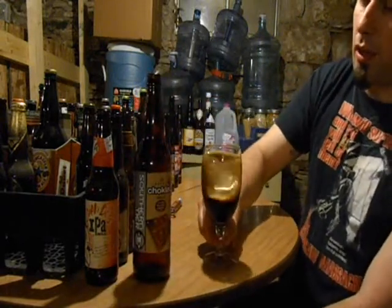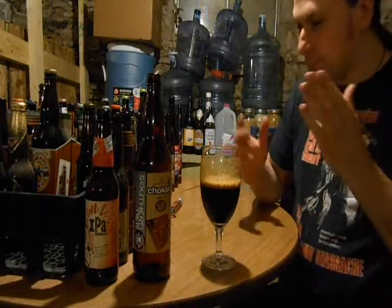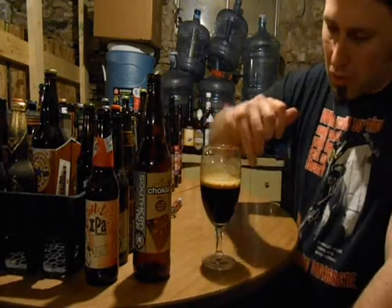So let's crack into this. This has been out, warmed up a little bit. Looks really rich. Really got a very good dark head on it. Lots of alcohol lacing going on.